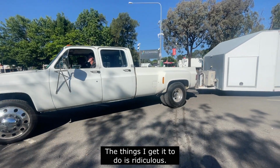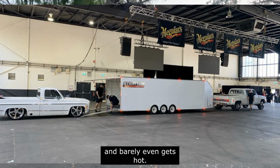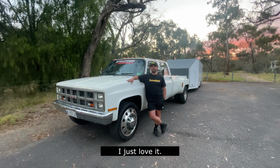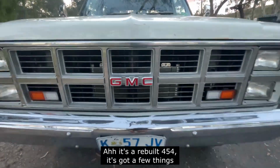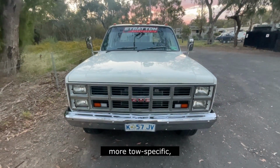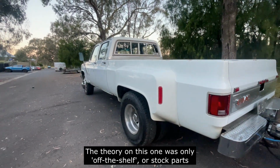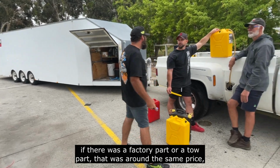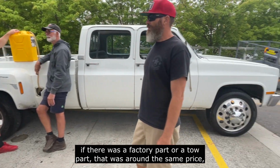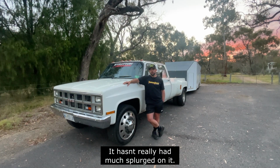The things I get it to do are ridiculous. It tows a big ass trailer with a heavy ass truck inside it, and it barely even gets hot. I just love it. It's a rebuilt 454. It's got a few things more tow specific. The theory on this one was only off the shelf or stock parts. So when we were rebuilding this motor, if there was a factory part or a tow part that was around the same price, it got the tow part. It hasn't really had much splurged on it.